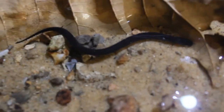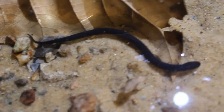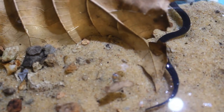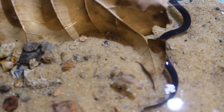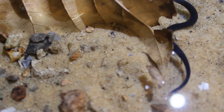So here is a 2-toed amphiuma from that same little seep where we were seeing the rusty mud salamander. That was behind a little sycamore leaf. Cool substrate too, this little sandy portion of the seep.